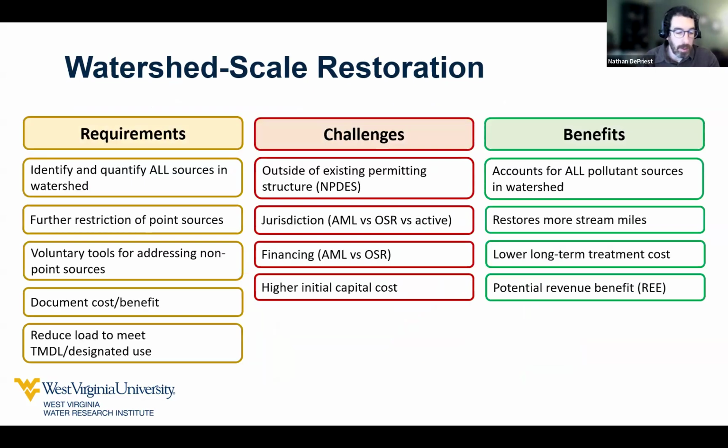This approach does require that we identify and quantify all the sources in the watershed and further restrict them. Because it's an alternative to the existing regulatory approach of point source treatment, you do need to document the cost benefit and prove that you'll be able to meet whatever your restoration target is, and that's on a watershed scale. So something like TMDL or designated use.